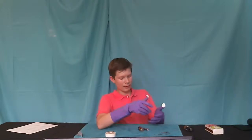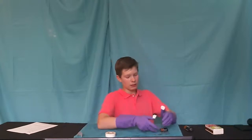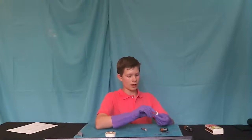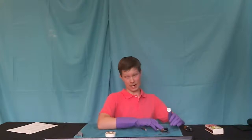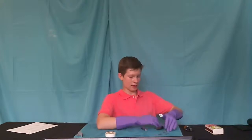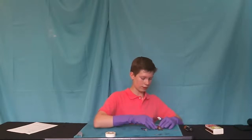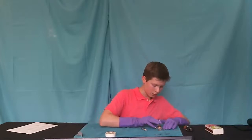Now, we have done it with the D battery. But I'm going to see what happens when I do it with a C battery, because I wonder if different kinds of battery will create a higher magnitude, like a stronger force that is created. Okay.